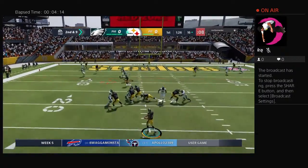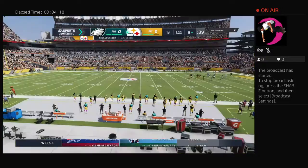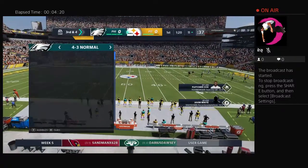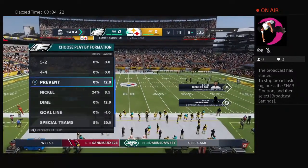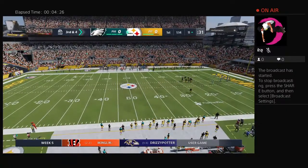Kaepernick to throw on 2nd down. Open man completes it to Smith-Schuster. And he's brought down just outside of the 10 at the 11. That catch good for 5. It's 3rd down. Brings up 3rd and 4.